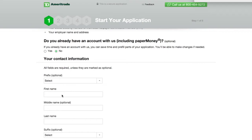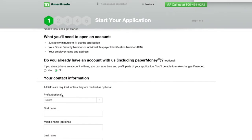Yeah, it's pretty much straightforward, and like I said, it only takes 15-20 minutes, just like that website says. It doesn't really take that long. You'll answer a few questions pertaining to your finances, and you'll have to enter your social security. Don't be alarmed about that. I mean, but you got to think about it.